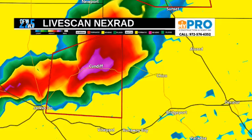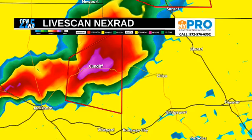Let's see. Let's try to get our tornado rotation tool. And yeah, that one is still pretty concerning. Just to the south of Cundiff, we're seeing this storm. We're going to boot up a tool real quick to show you what exactly we're looking at, our rotation indicator, if you will. Let's see if we can get that up here on screen.